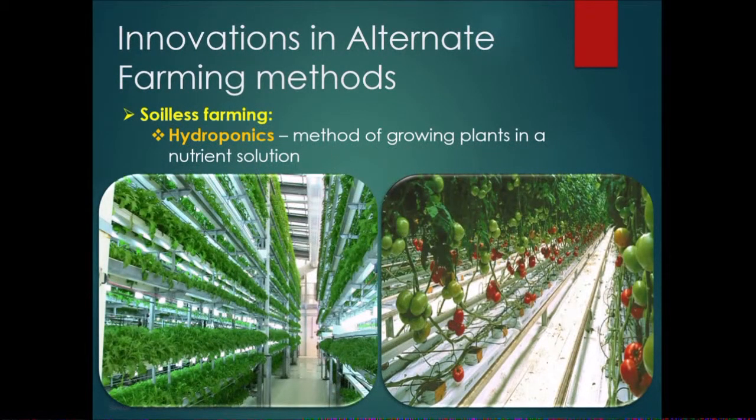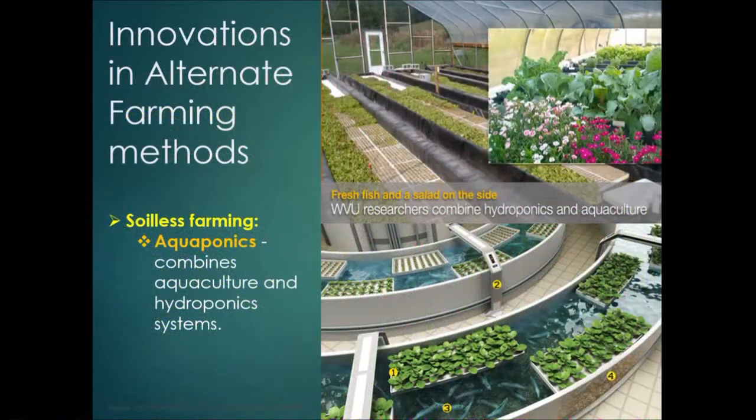Here's another soilless farming. It is called hydroponics. In this method, the plants are grown in a nutrient solution. Here are some pictures of our hydroponics farms. Look at this fascinating innovation. This method is called aquaponics. In this method, it combines aquaculture and hydroponics together. As you can see in this picture, this farm is growing fish and lettuce.